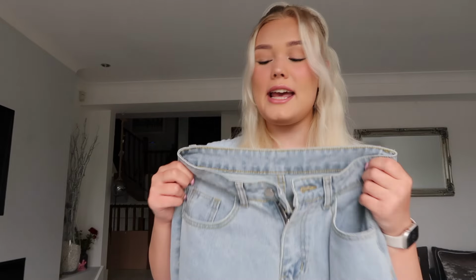Once again, they're really, really heavy and feel really sturdy. And yeah, I'm just really excited to own a pair of jeans like this, because I've literally never seen them in my life. So unfortunately, the jeans do not fit me. I cannot get them over my legs, which is great. I think the large is the biggest size they do in the jeans.